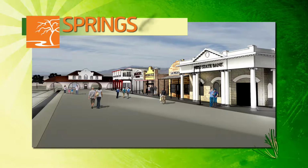Wander and wonder with us through the Las Vegas dream that began rather humbly as a railroad stop. We're bringing to life again in our historical recreation of the city's early 20th century streetscape.